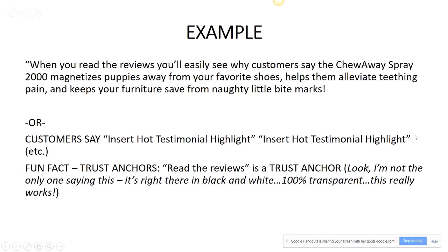And make sure the third one is the one that's like, customers say, I lost 500 pounds on this diet pill, right? Let's see here.